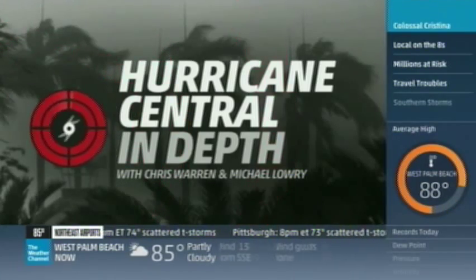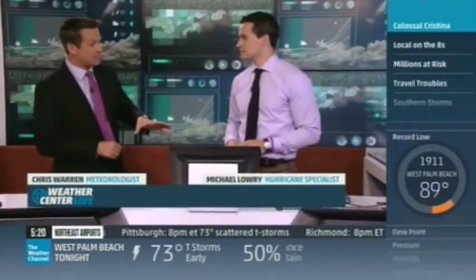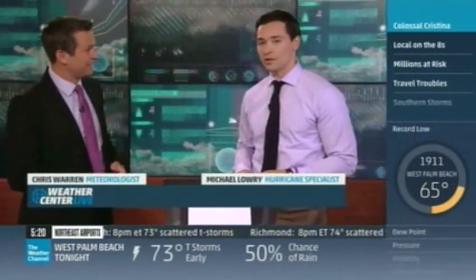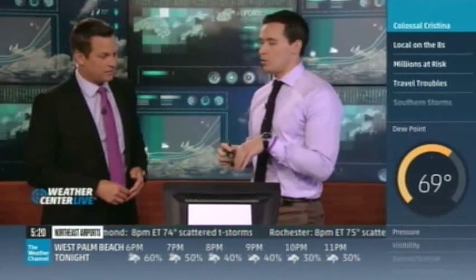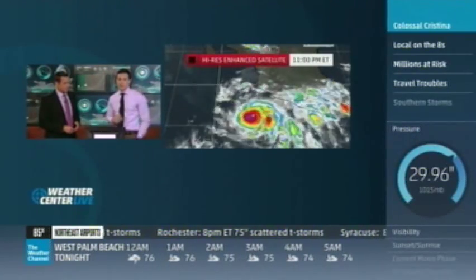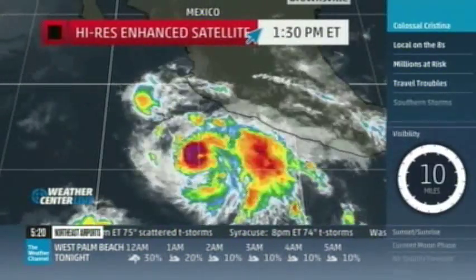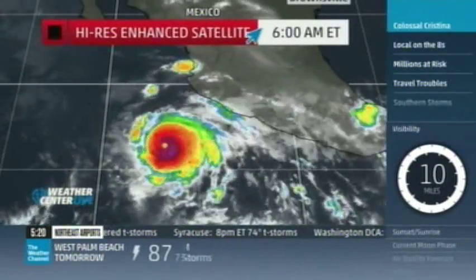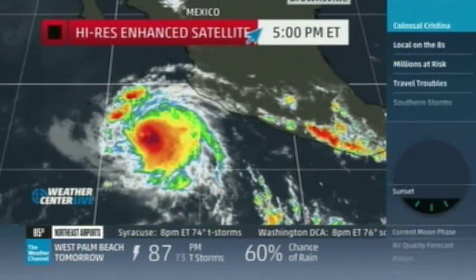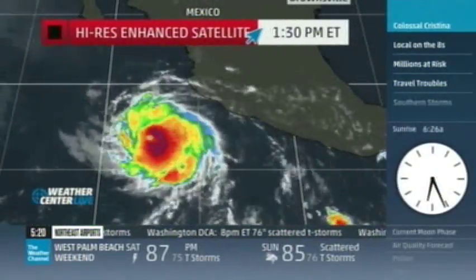About 20 minutes past the top of the hour, time to go in-depth with hurricane specialist Michael Lowry because it's time for the tropical update. And there is a hurricane in the eastern Pacific. Yeah, strong one at that, Chris. This is Hurricane Christina, which intensified to a Category 4 hurricane. This is a 36-hour loop, so going back yesterday morning, and you can see how quickly that storm strengthened. Notice the structure of it and seeing that eye feature pop out during the afternoon hours yesterday. What happened is it increased in strength from an 80-mile-per-hour hurricane, which is a pretty formidable storm, to a 145-mile-per-hour Category 4 hurricane. So a very, very strong hurricane overnight.